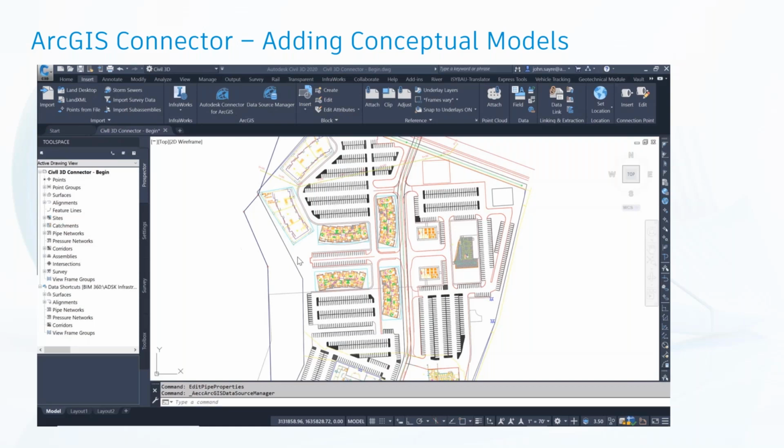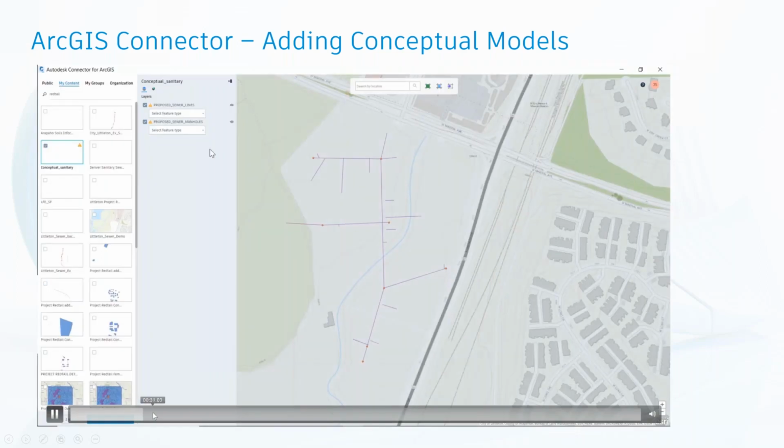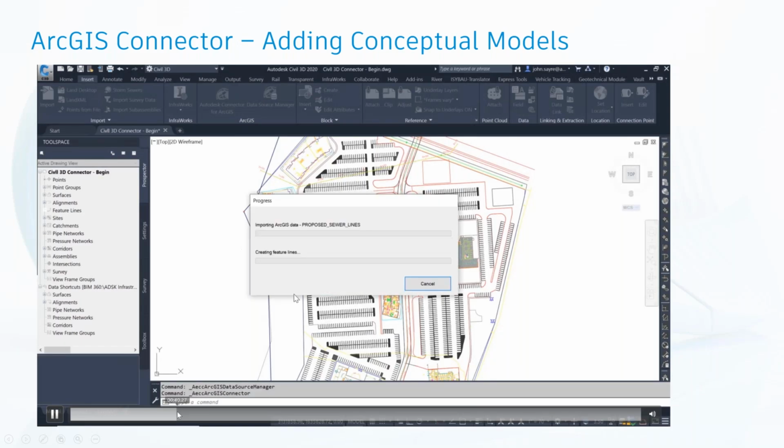Say, for example, you have an existing network, and when you bring it into things like InfraWorks and Civil 3D, obviously you're going to propose something new to be attached to the existing infrastructure, right? Or you might have your own network or conceptual models that need to be placed on the GIS space. So how do you do it? Here also, again, it's as simple as getting the data from ArcGIS. This is the existing network that you see on ArcGIS that you want to bring into Civil 3D.